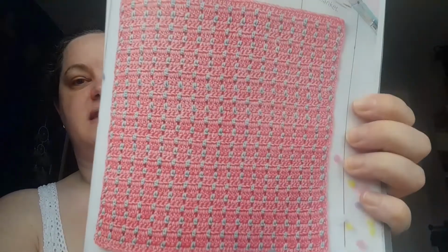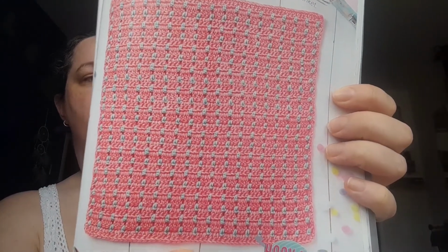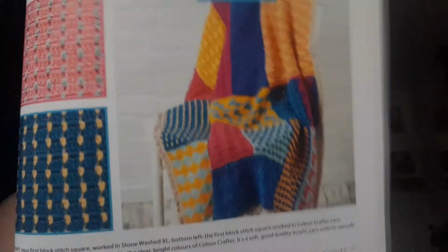Okay, so this is their cowl, and they're doing it in squares, and the first square is the block stitch. There you go. So they tell you how to make the block stitch as your first square toward this blanket, which I can show you in a minute, and there are how-to videos too. It says this is the very, actually yes, I can show you that little bit. I can show you a sneak peek.